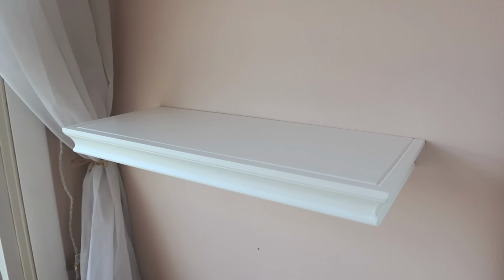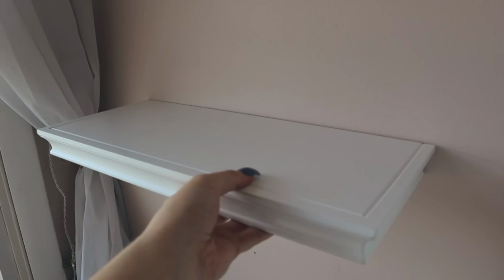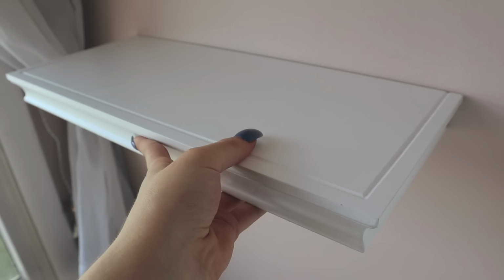Alright, I'm pretty sure these are the worst shelves ever. This isn't even what's moving, it's the f***ing shelf. There's no way that that is gonna hold anything.